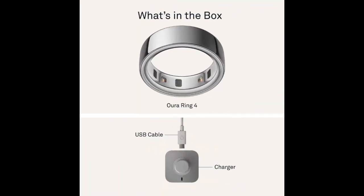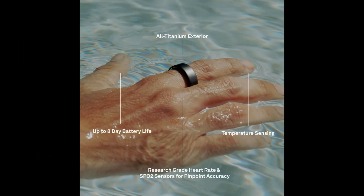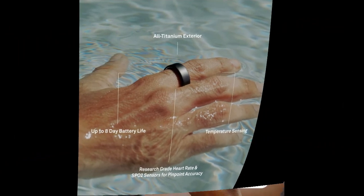Sync with your favorite apps. Compatible with iOS and Android, Oura seamlessly integrates with over 40 apps including Apple Health, Google Health Connect, Natural Cycles, Flow, Strava, and more.